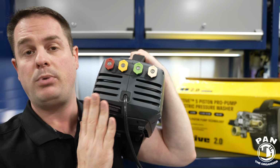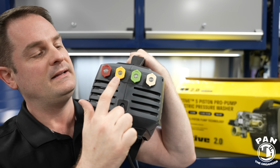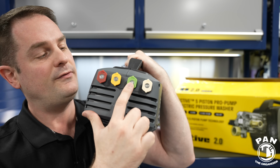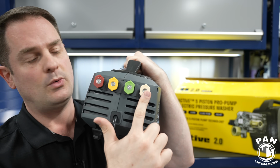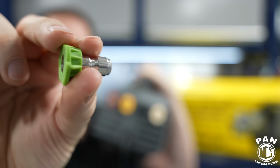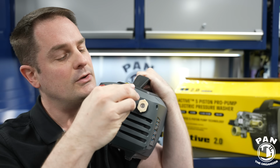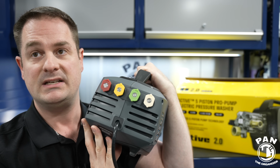They're all 3.7 size orifices, and they have 0 degree, 15 degree, 25 degree, and 40 degree nozzle tips. I like to use 40 degrees to wash the car. You can use the 25 degree ones to do the wheels. A lot of people like the 25 degrees to do the wheels. They have these nice little rubber inserts to keep them all stored. I thought that was a neat feature.